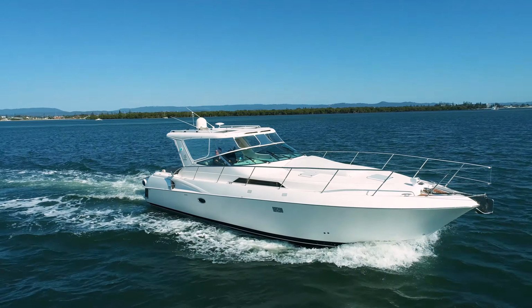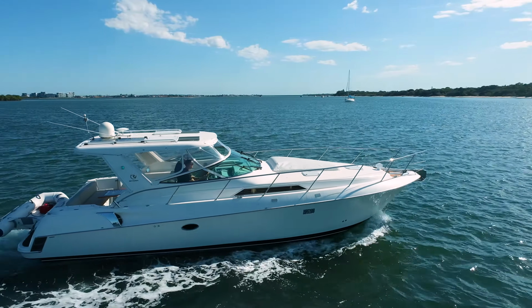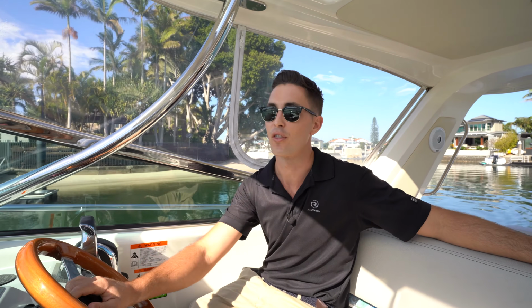Well, good morning. An absolute cracking day here on the Gold Coast, and what better way to enjoy it than to take out this newly listed 2006 Riviera M400 Sports Cruiser, and a very special one of that. I'm going to take you for a bit of a ride. We're going to go into the Broadwater, we're going to drop the anchor, and I'm going to show you through the features of this boat and why it's very special and different to any other boat on the market.